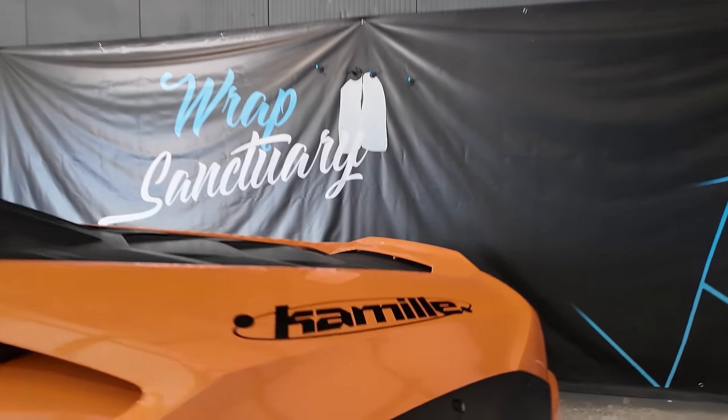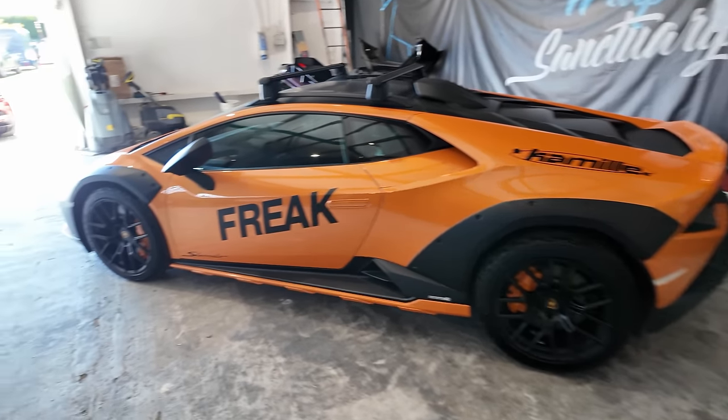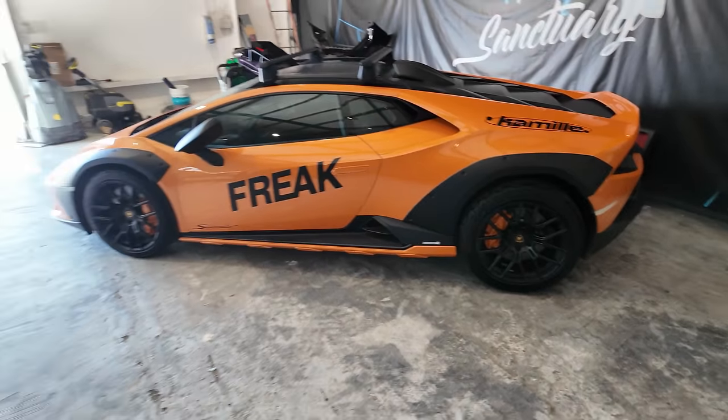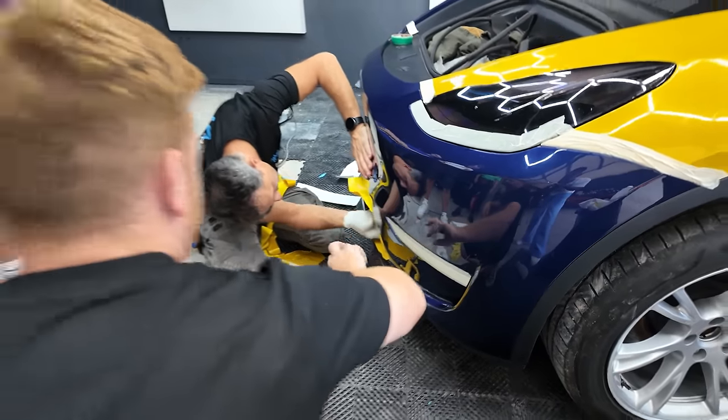Like I was saying, the Huracán Sterrato is here with a little surprise on it. Dan from Wrap Sanctuary put my wife's name on it. As you guys know, this is my wife's supercar, and also the name of her latest song. I think it actually suits the car. It makes it look very racy, very aggressive. I like this. Look at that.